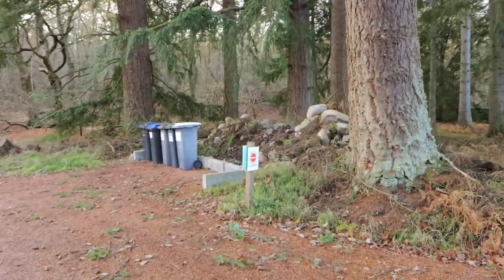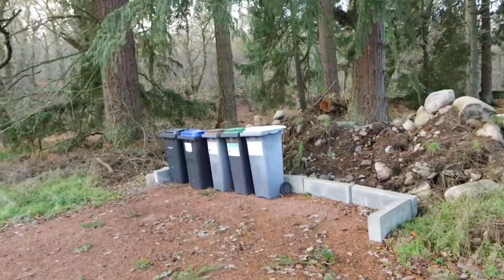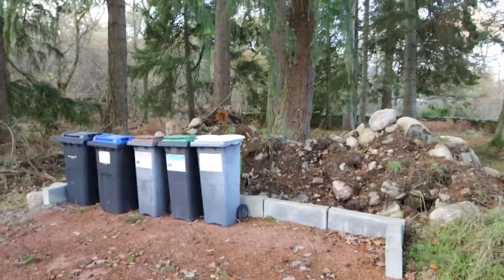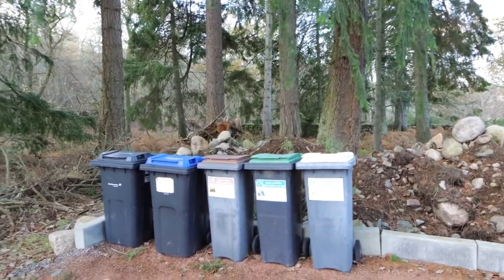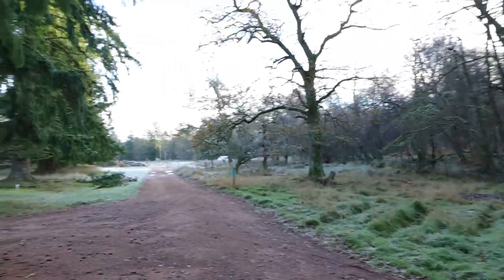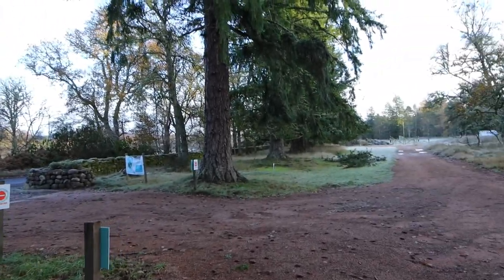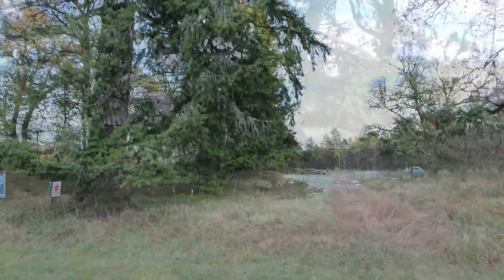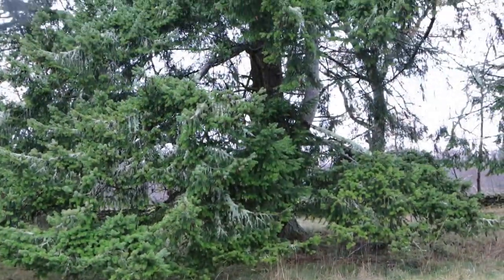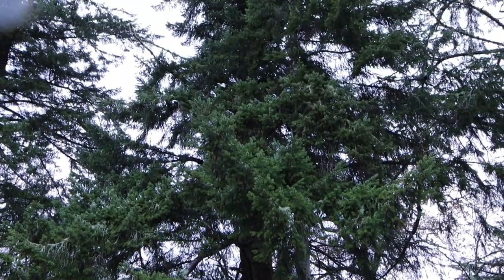True to fashion, I'll go through the no entry sign. But here is where you have your recycling bins, right at the entrance. Good place to put them, out of the way, very, very nice. Basically, along that beautiful old stone wall there, a nice big row of evergreens, absolutely stunning trees. And you come down this little approach road.